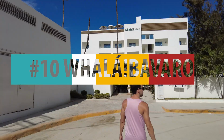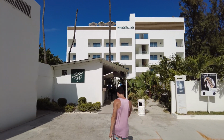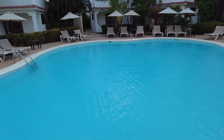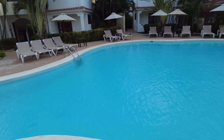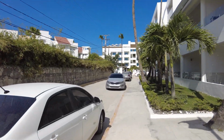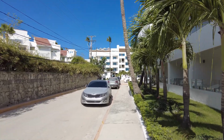Number 10. Walla Bavaro. We start our list with the cheapest all-inclusive hotel in Punta Cana. Compared to other Punta Cana all-inclusive hotels, the Walla Bavaro is tiny. The hotel consists of two separate land lots located near each other. One lot is beachfront and the other one, while very near, is not.